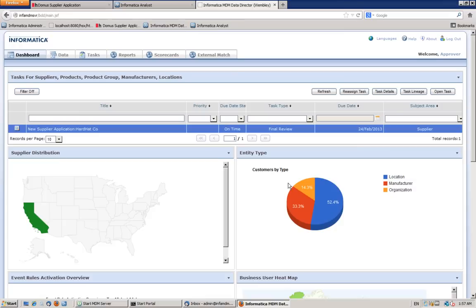And we see the typical task here. So here's the task that was created as a result of our new supplier doing their self-registration. So that information flowed into Informatica MDM, where we now have a supplier adoption person from Domus to actually review information about them. So let's go ahead and open up this task.